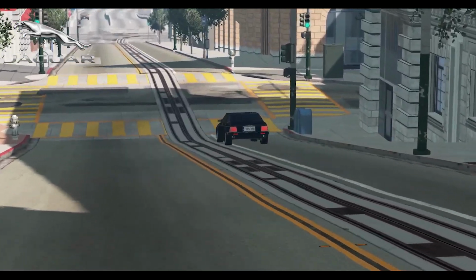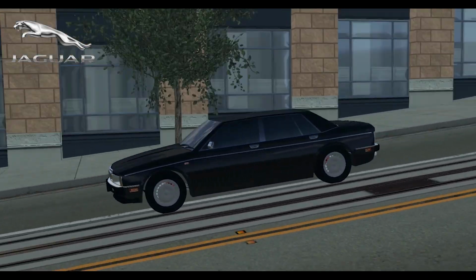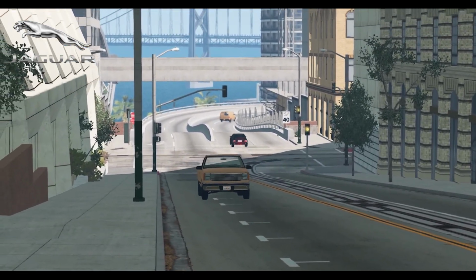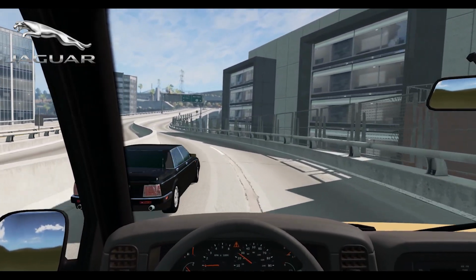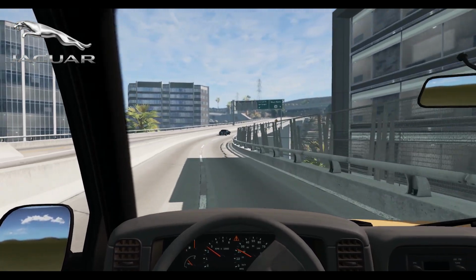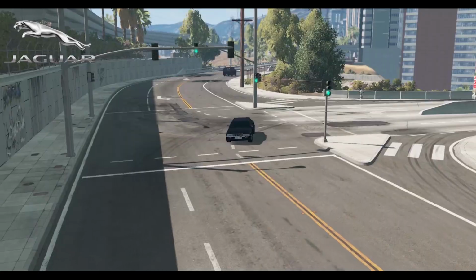It's surprisingly thirsty. I thought this inline six was not bad when it comes to fuel efficiency, but in BeamNG it was a little bit thirsty. But it's just worth it. Look at it. It's just a marvelous car. 212 horsepower, smooth inline six engine, automatic gearbox. It is just really nice to drive.